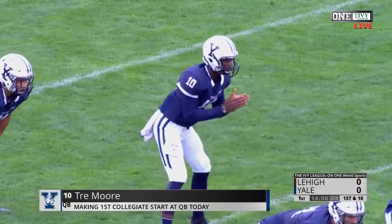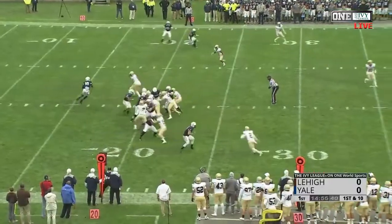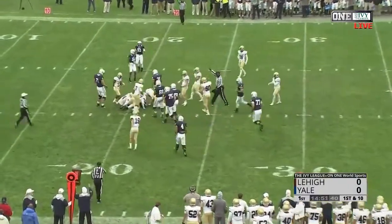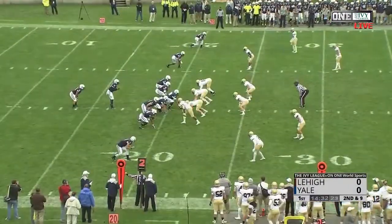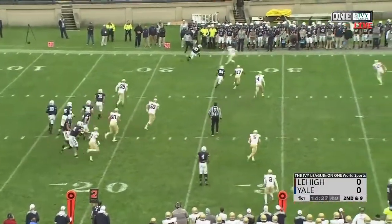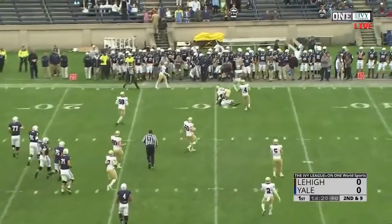Trey since he was 3 years old. Keeps it himself, and there's nowhere to go in the teeth of that Lehigh defense. Running back Dale Harris is out today for Yale, so it's Deshaun Salter who starts. Here's Moore's first throw. It's complete to Robert Clemens.